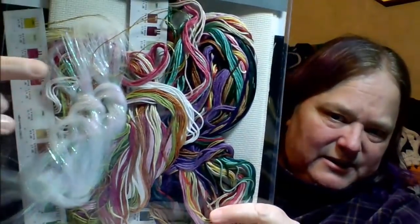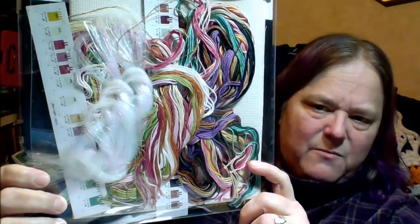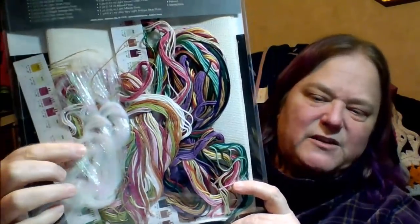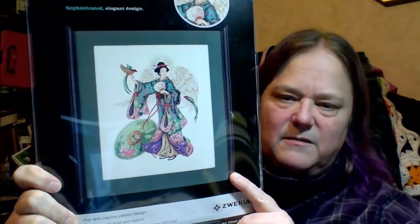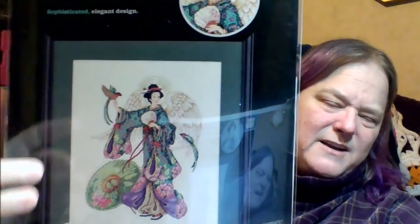The Geisha Angel. Now, the interesting thing is, I don't know if you can see it. Look at all this shiny stuff right here, you guys. There's a lot of shiny stuff in there. Holy moly. It's like some sort of blending filament type of stuff. Now, I've worked with this stuff before. It's kind of fussy. But the other thing, I know this comes with antique, basically antique or cream Aida. And if you can tell, the model stitched this way is her wings kind of fade into the fabric. So I'm probably definitely changing out the fabric on this.